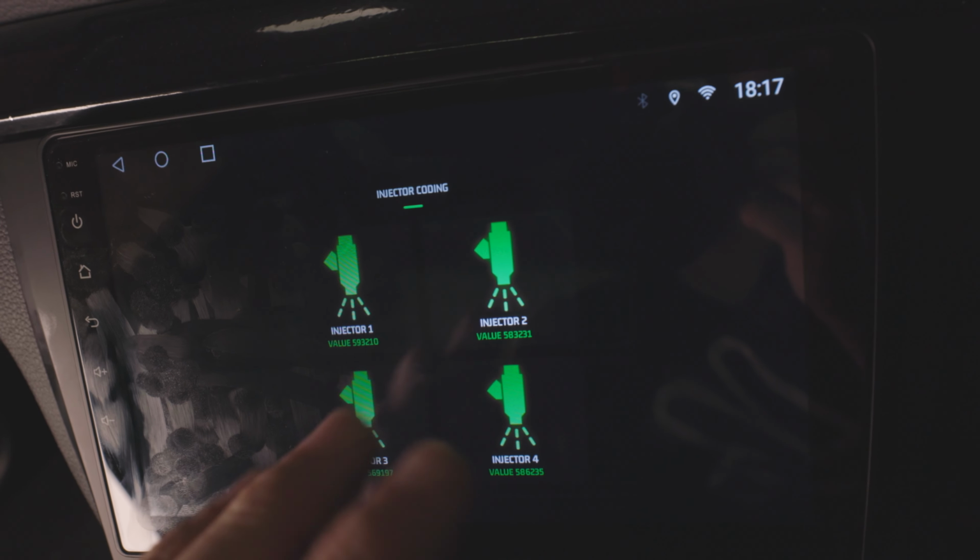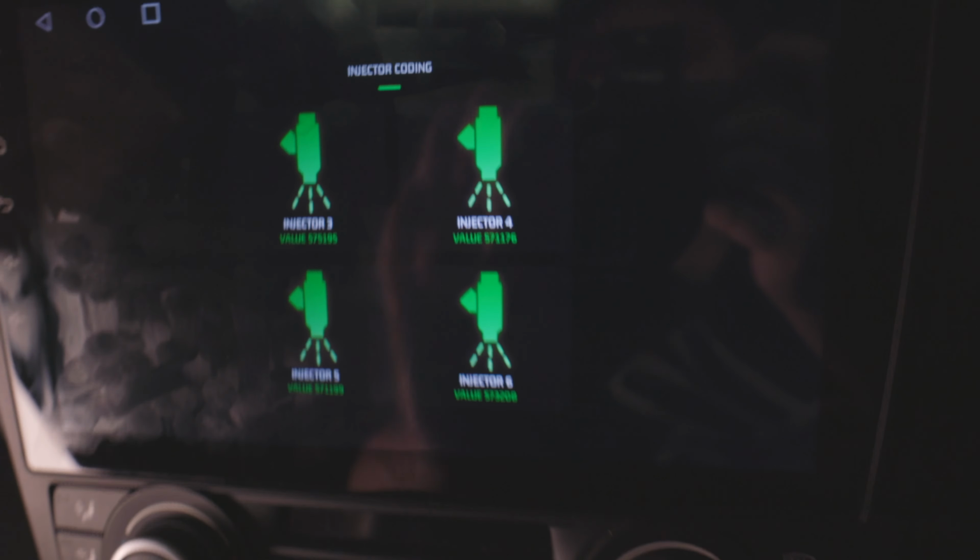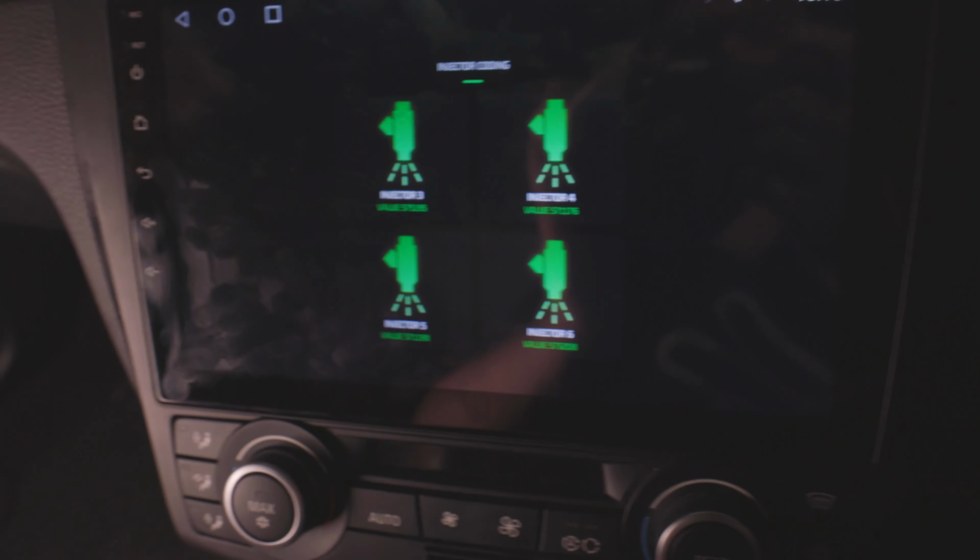So now just to code the rest. Okay, so that's all the injectors coded now. So we can see the values, they're represented here. We're done, that's it. Now to give it a test. So I'd be lying if I didn't say I'm a little bit nervous, but I'm very excited. So let's give this a test go.